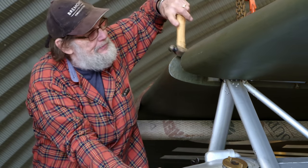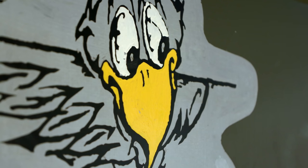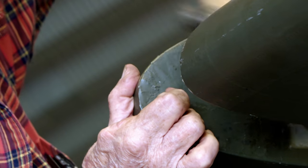Gerry's daughter hand-painted the plane's distinctive logo. Sadly, she died soon after the plane flew again. And Gerry sees the Moran as part of her legacy.